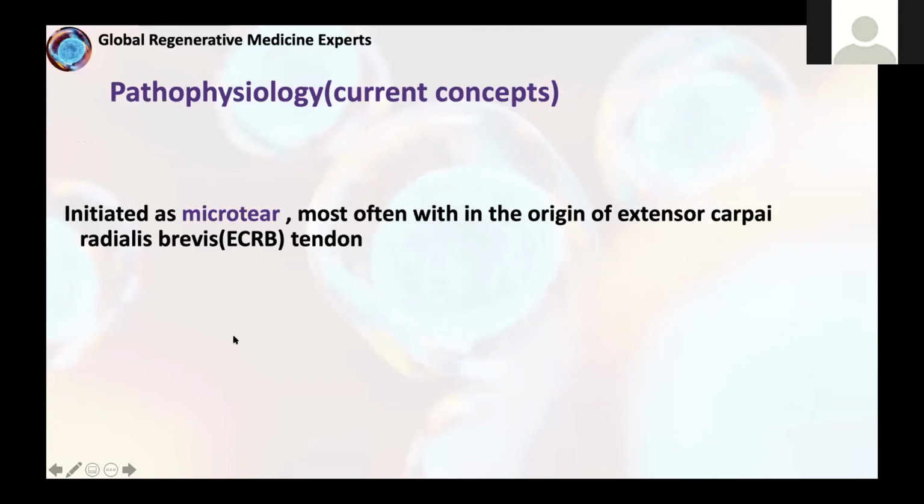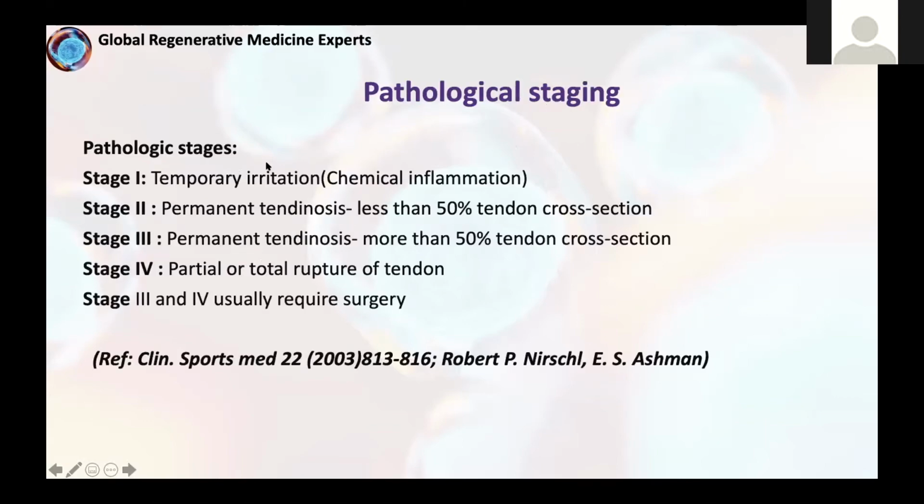The current concept of the main problem is that there is a micro tear in the tendon origin of the extensor carpi radialis brevis, which leads to the tennis elbow. Different stages have been described, whether initially it's just inflammation or there is an increase in the thickness of the tendon. When the thickness is increased by less than 50 percent, it's called stage 2, and when more than 50 percent, it's called stage 3. When there is a rupture, that is called stage 4. Usually when there is a rupture, it needs surgery.